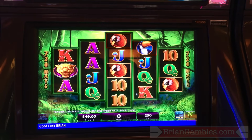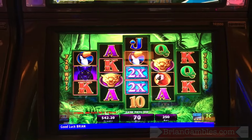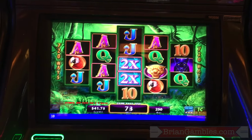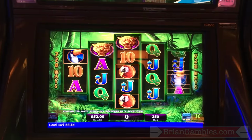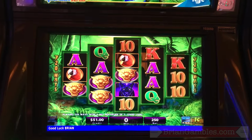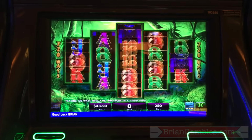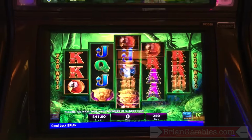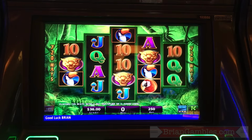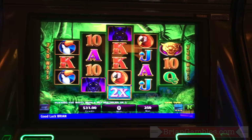I want second and third reel full of multipliers. Come on. $13.50 for that one. Now line it up. Come on. It's really hard to get the bonus from this one, more so than most machines. I think I've only had the bonus twice ever. Literally twice. So delicious, come on. Rude, line it up.